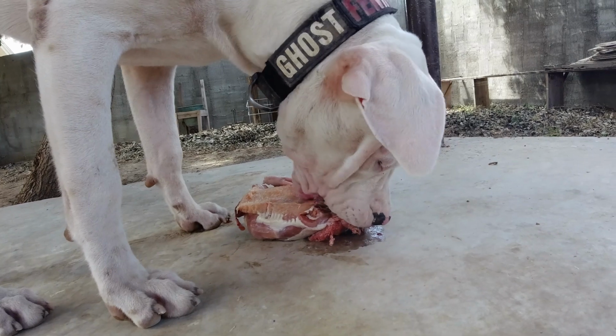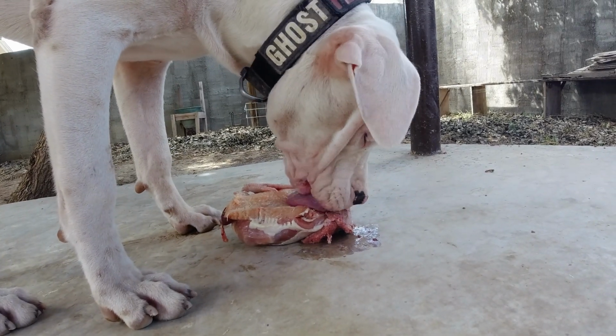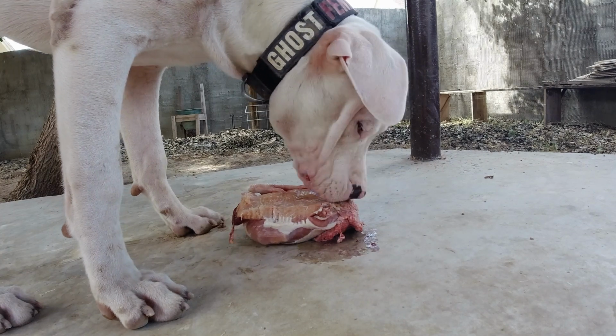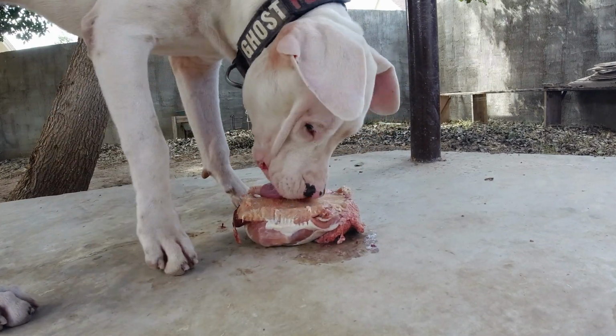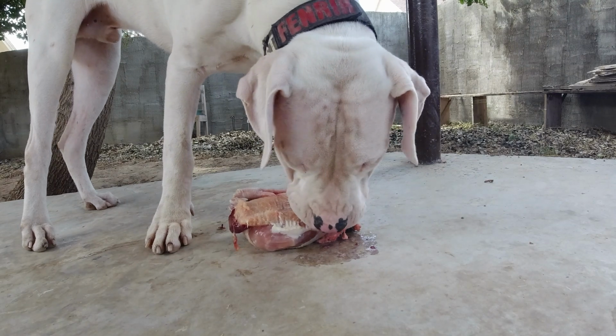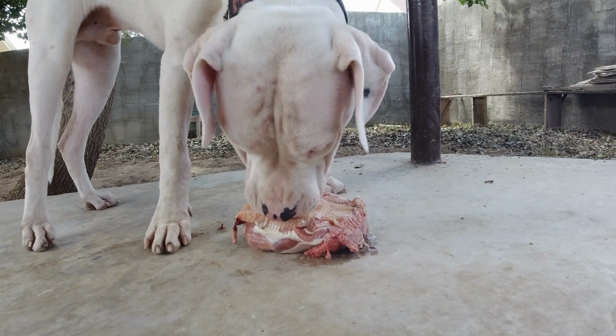That's kind of his way of eating it. But I've been feeding him raw food for a while now as well, so he knows how to eat it. It's not new to him. I guess that's just his method of doing it. Maybe he finds it easier, maybe not.